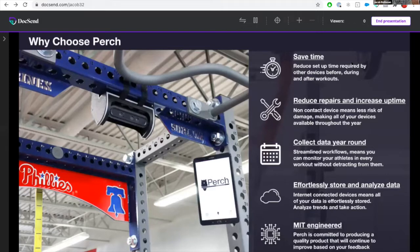And so why choose Perch? Great question, and we've got some answers for you. So you'll save time, obviously. You reduce the setup time required with other devices, be it an accelerometer or a tether-based system. We are a camera-based system. It sits up and out of the way. It passively collects the data. It essentially makes the weight rack smart, and you really don't have to touch the devices throughout the workout, which is great. And again, this actually lends itself nicely to number two here.